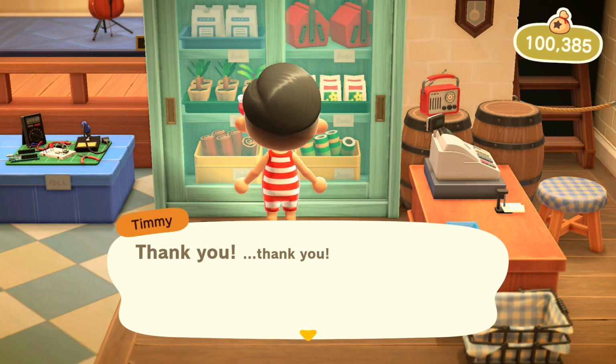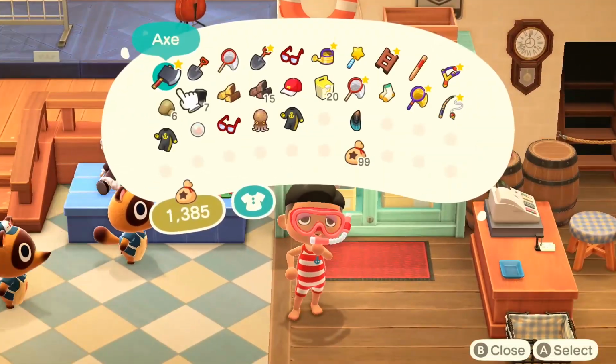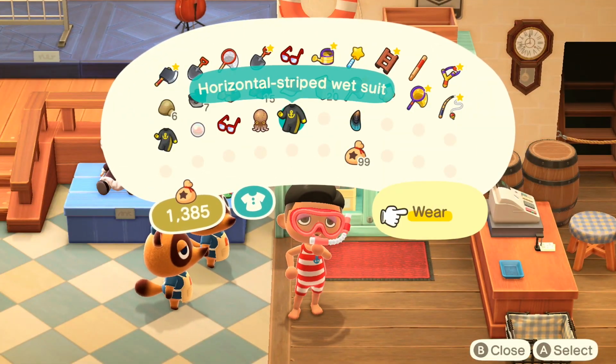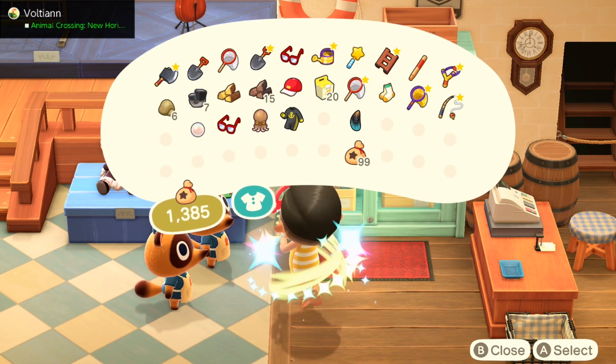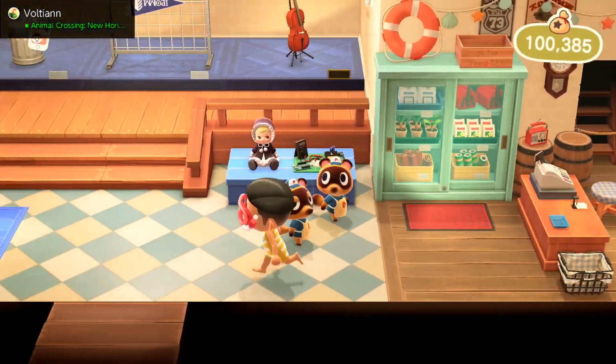Now, like we see here, I have the red striped one on, but now we just bought the yellow striped one, and we're going to go ahead and put that on. Actually, we're wearing the blue one now. There we go. Let's go ahead and put the yellow one on. So now we're wearing the yellow one.